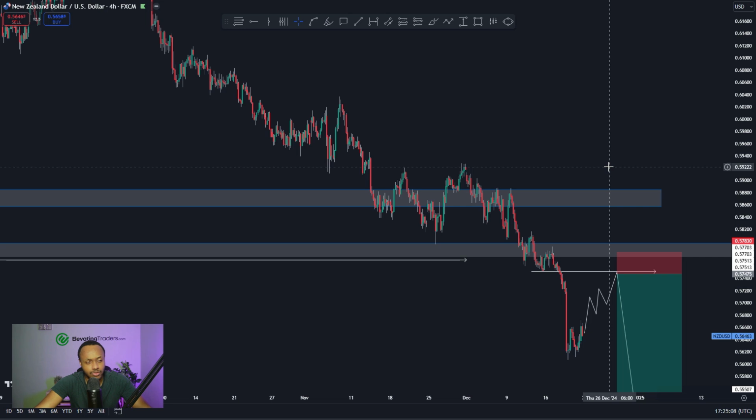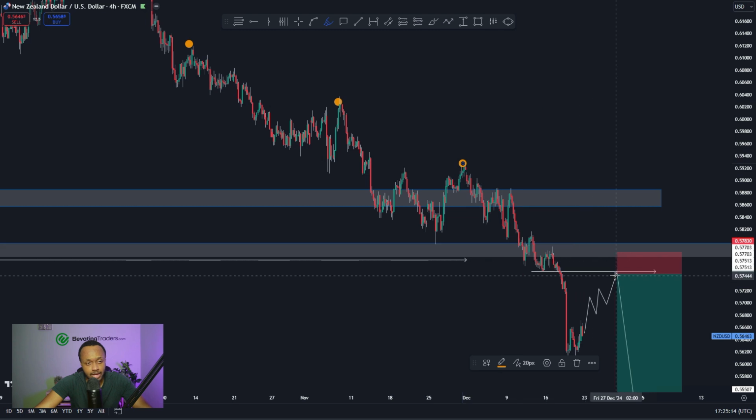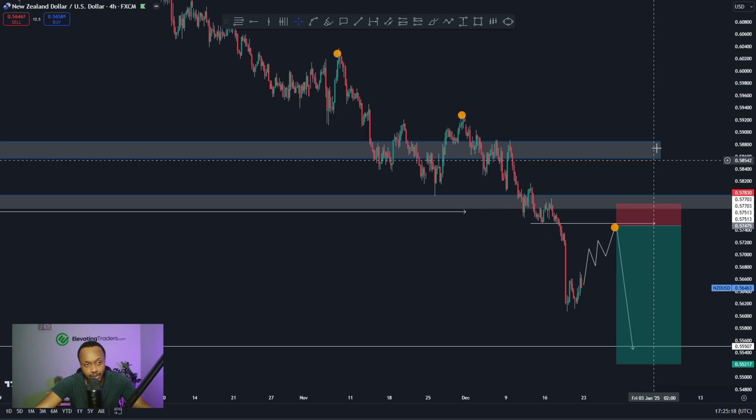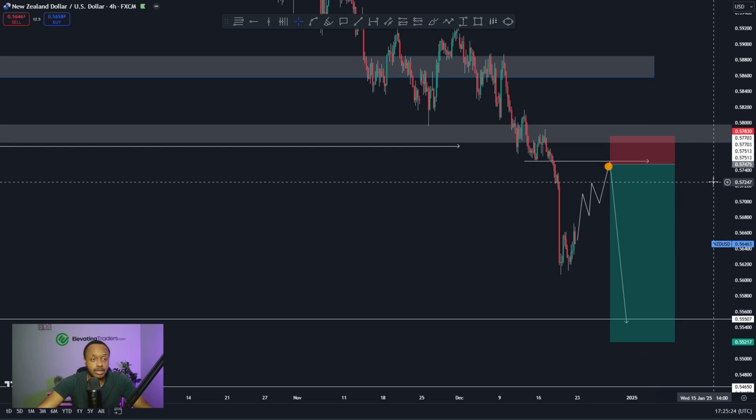You can see very consistent with the lower highs there on the 4-hour chart. So my plan would be to look to continue that and keep shorting until proven otherwise. So New Zealand dollar very bearish. This is the bonus pair. It's looking very good, and I do think more downside is likely to follow.